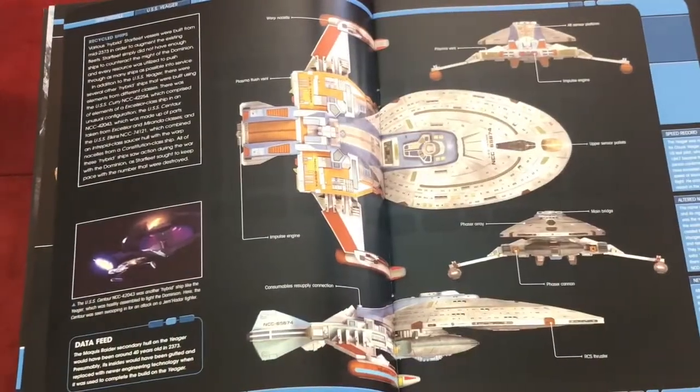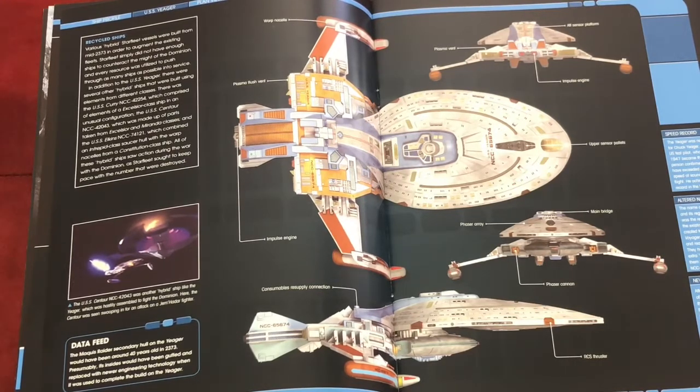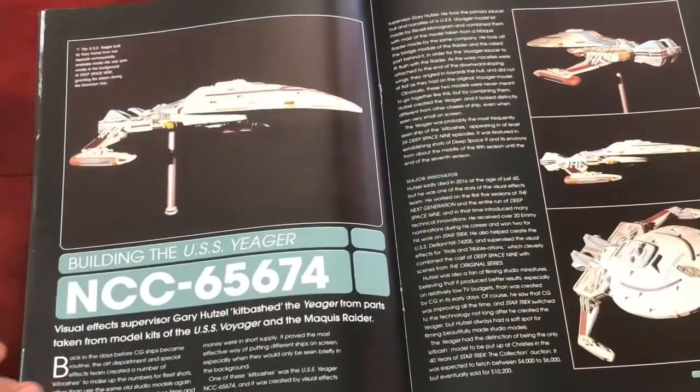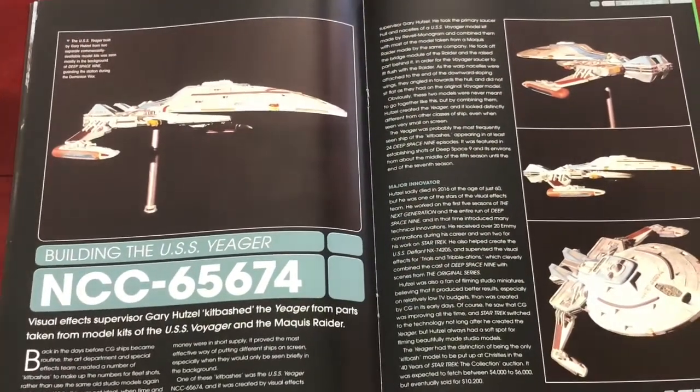And the centerfold page showing you where the various components are located, etc., as well as some trivia on the right hand and left hand sides. And finally, here's a section on the building of the Yeager. This is actually an interesting read.